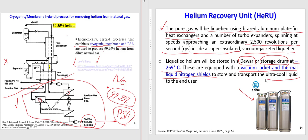Liquid helium is called an ultra cold liquid. We will store it at low temperature and we will export it in that way to our final customers.